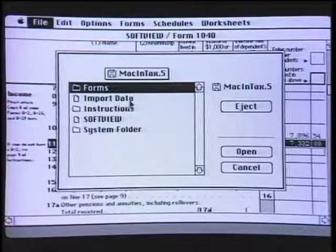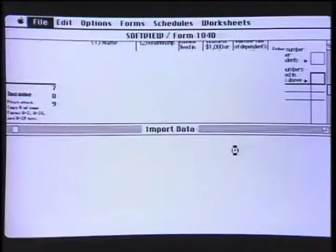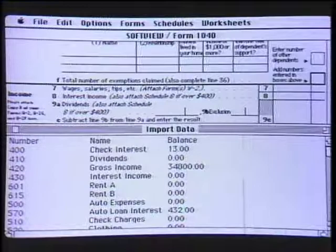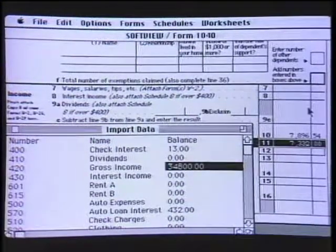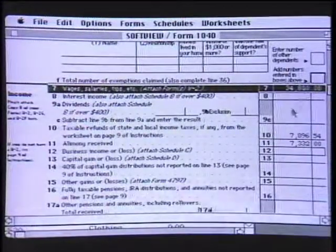We have a text file that we got from an accounting package that I'll open up, and Tax will read it in and put it up in a window like this. I'll move this window over a little bit. Now, when you want to move your data into the form, you just point, and that data is automatically transferred over, like you see there. So it's a simple little click operation.